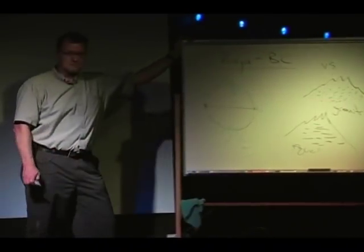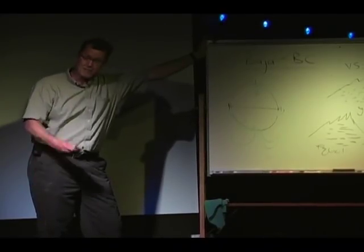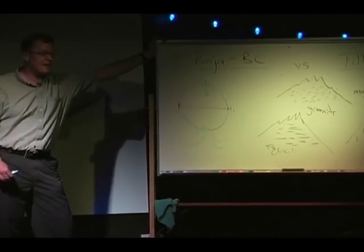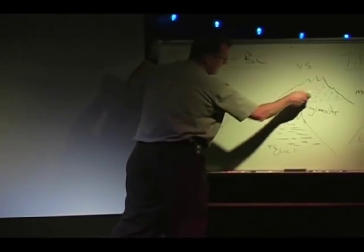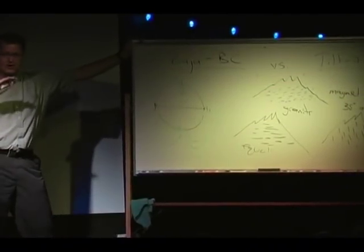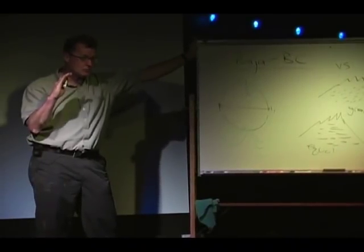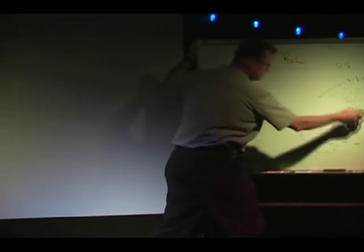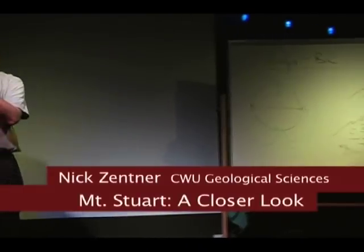35 degree angle. What is our latitude here? 47 degrees north is our latitude in Ellensburg, and Mount Stuart is 47.5 degrees north latitude. These magnetites in Mount Stuart today don't have a steep enough dip. They don't have a steep enough angle to work with our present latitude. These lines should be closer to this if the magnetite really formed in a cooling magma body at our particular latitude.